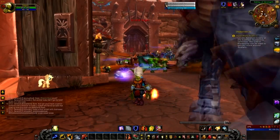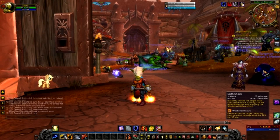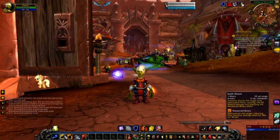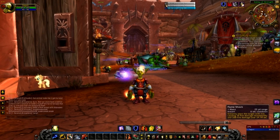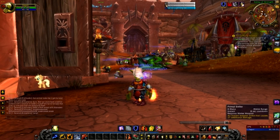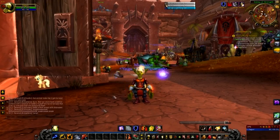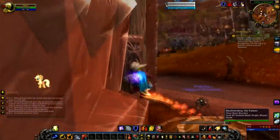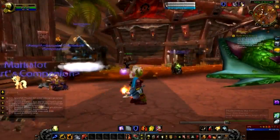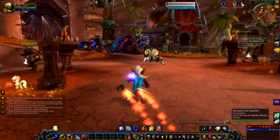I've got my earth shock, and that one there also applies an effect, and that effect is called weakened blows, which demoralizes the target, reducing their physical damage by 10% for 30 seconds. Very, very cool there. I've got my flame shock, which is an instant, and I've got my primal strike, which is an instant, and then of course the lava lash that we were talking about before. So it's going to be so much fun running around here on Yogurt with my good mate Merc a lot there, but I do think I've got a couple of pieces of housework to do before we can get it.